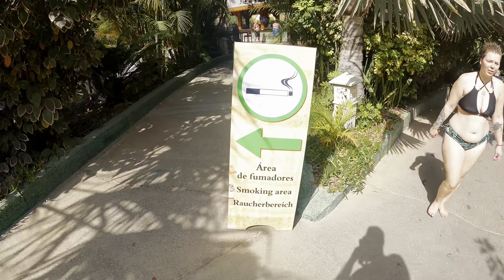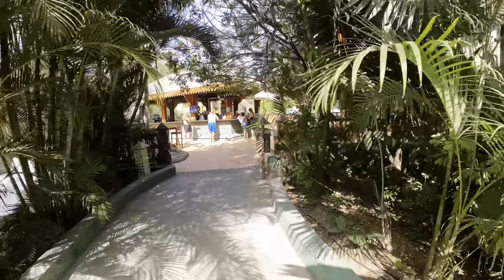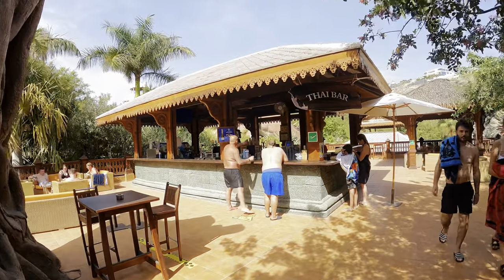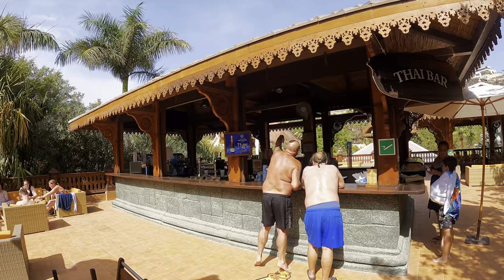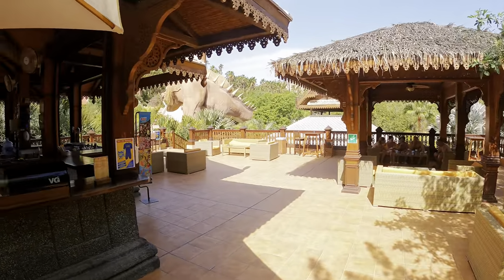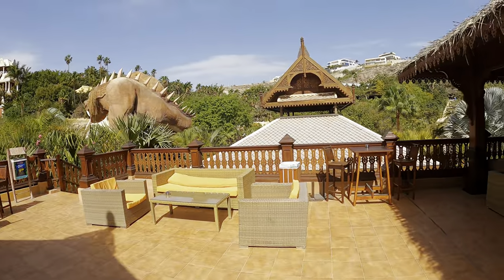So we're just on the way to the races. Someone was asking on the live earlier about the smoking area, and that is just through here. If you are a smoker, there is a smoking section here where you can smoke, and you can also have a drink in the Thai bar. You've got all kinds of different slushies and coffees, even bottles of champagne, beer on draft, baguettes, ice creams, and this is all a big smoking section.